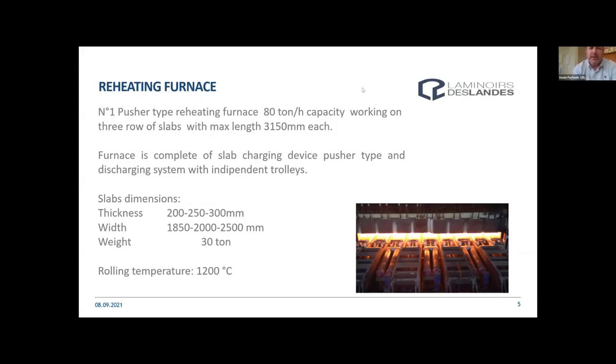It is complete with a slab charging device, again pusher type, and a discharging system with independent trolleys. We can process slabs with a thickness between 200 and 300 millimeters, widths from 1850 to 2500, and about 30 tons maximum weight. The rolling temperature that this furnace has to reach for the slab is 1200 degrees.